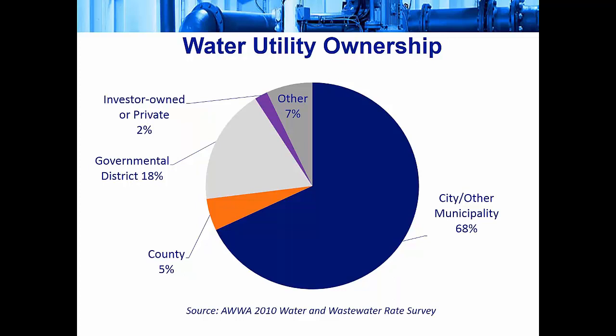The other dark gray area, 7% of water utilities, are classified as other. This could be something like a school district or a factory, maybe a campground, a state park, a national park, that sort of thing. These utilities exist to support some other business function or some other public good function. So nobody builds a campground in order to run a water utility. They run a water utility in order to operate a campground. So think of it as an ancillary practice to whatever else is being done on site.